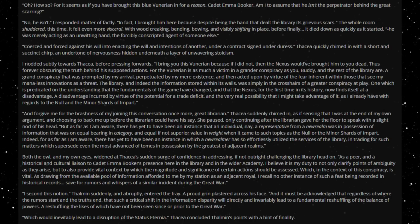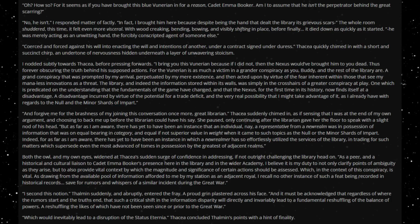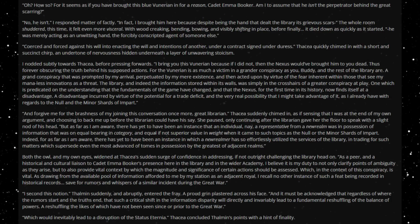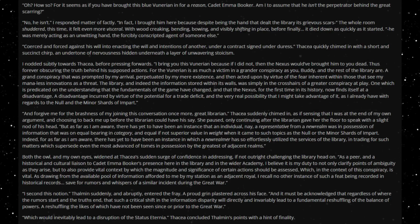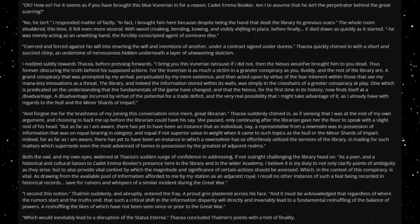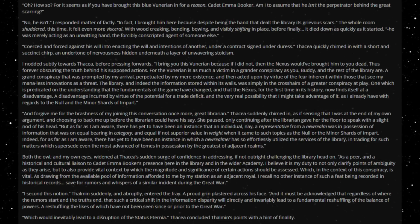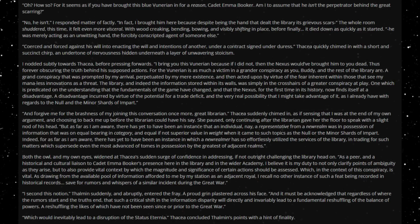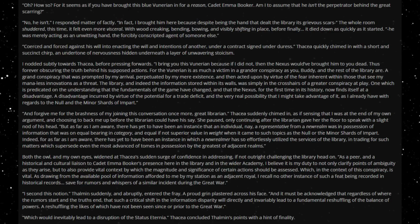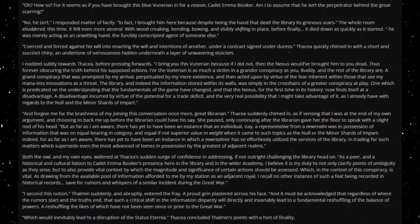And it must be acknowledged that regardless of where the rumours start and the truths end, such a critical shift in the information disparity will directly and invariably lead to a fundamental reshuffling of the balance of powers. A reshuffling the likes of which have not been seen since or prior to the Great War. Which would inevitably lead to a disruption of the status eternia. Thacia concluded Thalmin's points with a hint of finality.